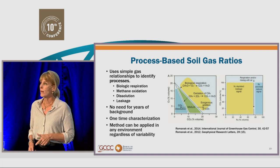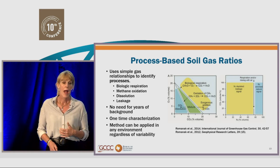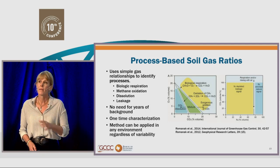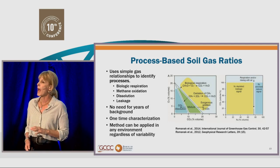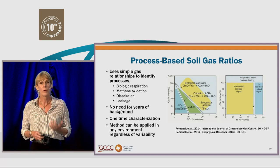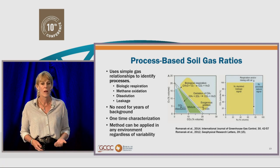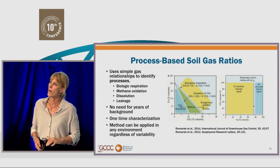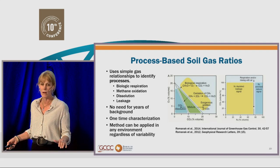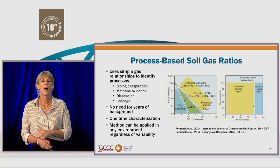So at the University of Texas at Austin, we are very aware of this because of our experience. And so we have been developing a method called process-based ratios. Instead of looking at concentration, we're looking at the processes that cause the gases to be what they are. So we're using the stoichiometry of the important vadose zone processes to try to understand. And the beauty of this method is that, first of all, it does not rely on baseline, so you don't need to take years of data. You only need a one-time characterization. And the method can be applied anywhere.